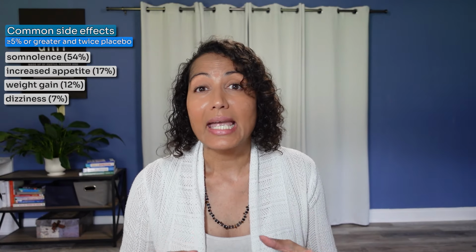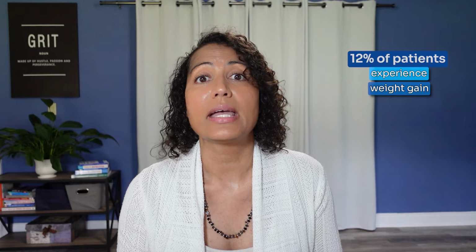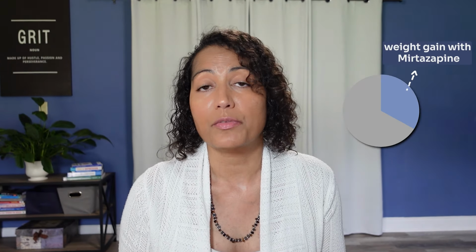And now that weight gain is a big factor and why a lot of prescribers will overlook mirtazapine. And though the FDA label states that 12% of patients experience weight gain, that was a short trial and it's actually more than that. And in my experience, I see about a third of patients having weight gain with mirtazapine.